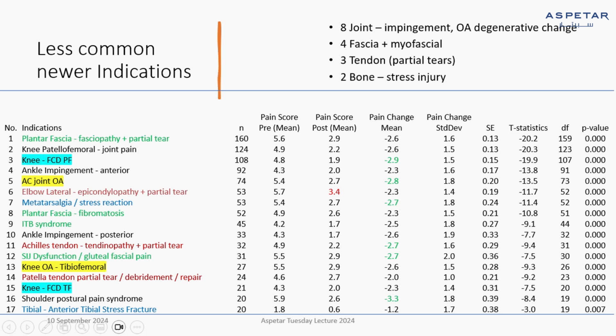And if you look at the bony indication, the metatarsalgia or stress reaction, they respond really well. You look at the tibial anterior stress fracture, they don't respond so well. It's because many of them are already cold cases. They've had this fracture for a long time and they don't have any pain change before or after treatment. So the way to do this is to actually do a follow-up X-ray or CT scan.